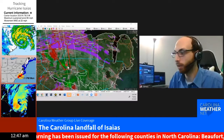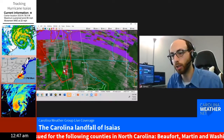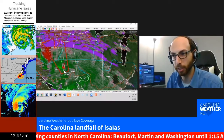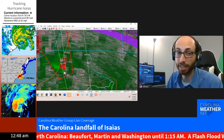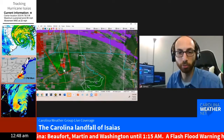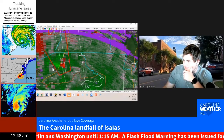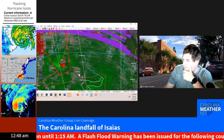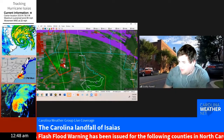Here at 12:45, a severe thunderstorm capable of producing a tornado was located near Terra Sierra, 14 miles northeast of River Road, moving north at an impressive yet still 50 miles an hour. What are you seeing there on radar, Scotty? Yeah, so here it looks to be the circulation. This is going to be between Pinetown, Pike Road, Pantego, Belhaven. I know Belhaven. Pantego, I believe, is how you pronounce that.